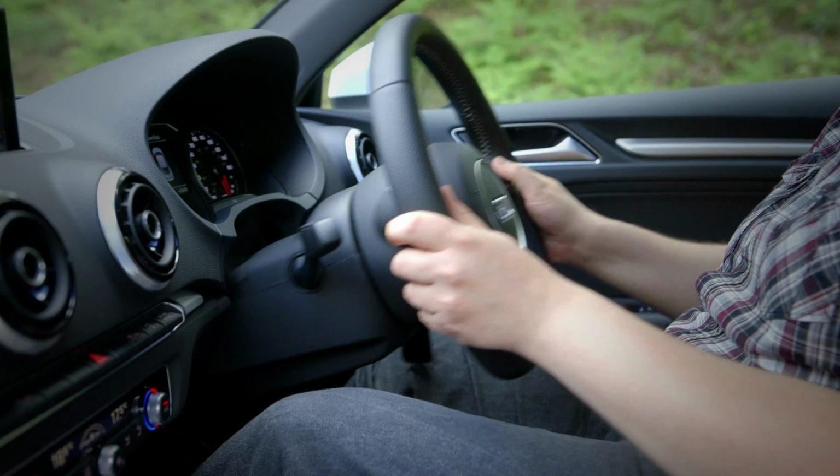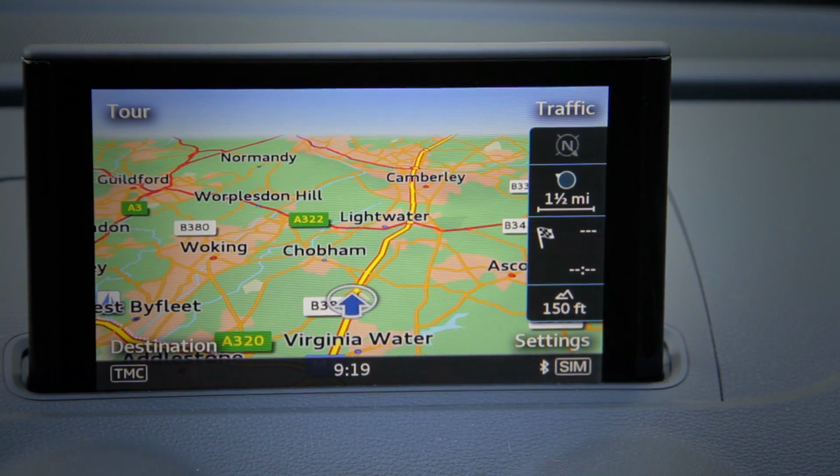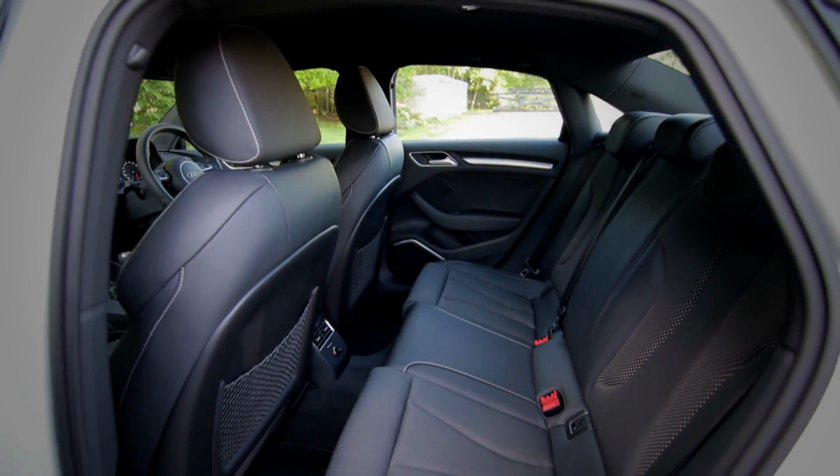Both the seats and the steering wheel have plenty of adjustment, so finding the perfect driving position is easy. The MMI infotainment system also looks really high tech and is easy to use. Our only complaint is that seeing out the back can be a little bit tricky, thanks to the small rear window and wide C-pillars.